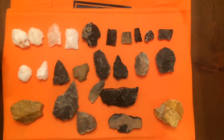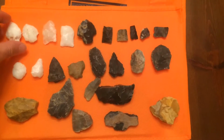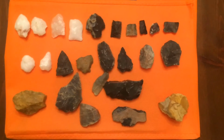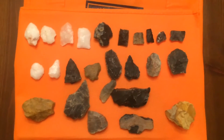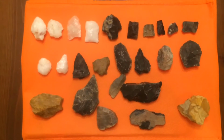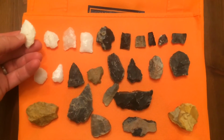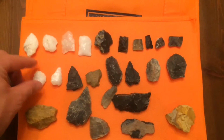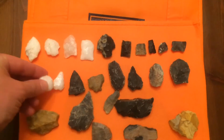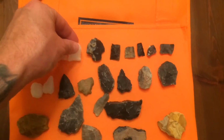Well, I finally got everything out of the field and back home and cleaned up. I wound up with some pretty good pieces today. A lot of them were broke, but that's normal for what I find. I'm always happy when I find something that is complete or near complete. These quartz points were really pretty. I love this quartz stuff here, these little scrapers, and of course I'd love to find these whole, but that's a rarity.